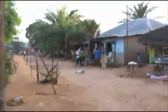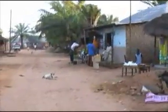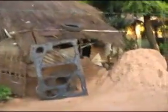Here we can see the difference between some of the buildings around here have zinc roofs, since building materials are handy in Bissau, and some still have thatch, but most of them are blocks. This is the place where we get a lot of our daily stuff. They sell cooking oil and rice and other basic stuff like batteries and phone credit and stuff like that.